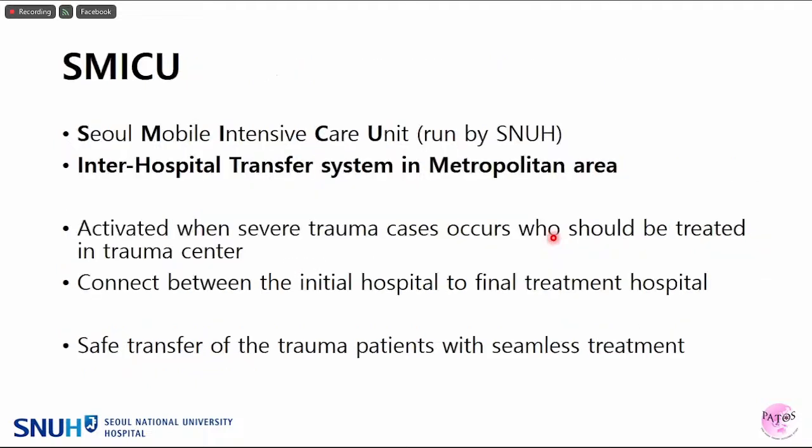So I'm going to explain about the Seoul Mobile Intensive Care Unit, which is an inter-hospital transfer system in the metropolitan area. About 9 years ago, an inter-hospital transfer system for the metropolitan area of Korea was created, named Seoul Mobile ICU. In cases where the patient needs critical care and is unstable, but there is no ICU in that hospital, originally there was no way to transfer the patient to another hospital by regular ambulance. But after the implementation of the program, a specialized ambulance for critical care with an emergency physician, a nurse, and an EMT can safely transfer the unstable patient between hospitals. So in case the severe trauma patient should be transferred to the final treatment center, this SMICU provides safe and seamless transfer of the patient.